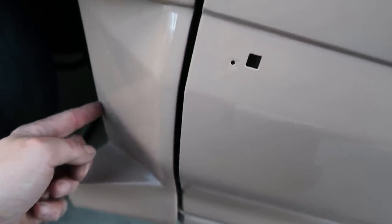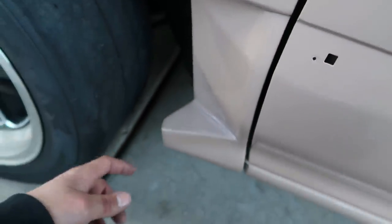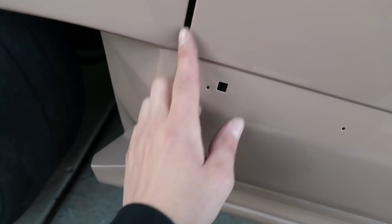Changes the gap quite a bit. So, I don't know. I'm going to continue messing with it. I want to get it as tight as I possibly can, of course. But at the same time, I don't want them rubbing because then I'll end up chipping paint. So, I'm going to continue messing with it, and then we'll move on to getting the passenger side fender on.